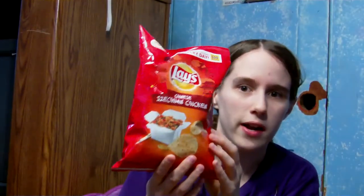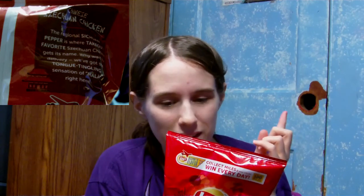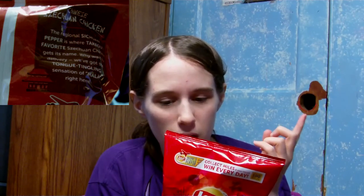Chicken Szechuan. Chinese Szechuan chicken, rather. Okay, what's it say on the back? The regional Szechuan pepper is where takeout favorite Szechuan chicken gets its name. Why wait for delivery? We got the tongue-tingling sensation of mala right here. Okay, I'm not expecting this to taste like chicken.